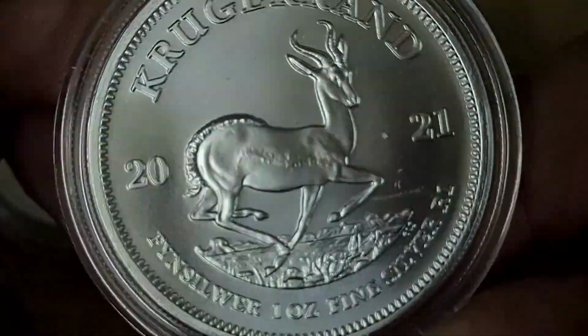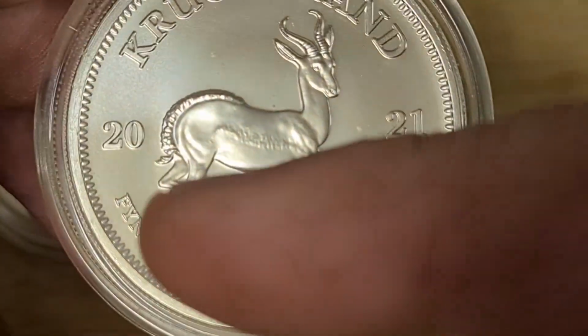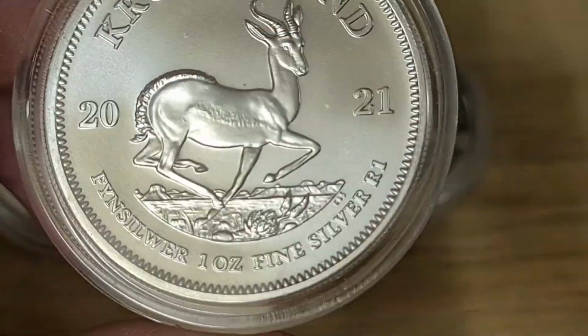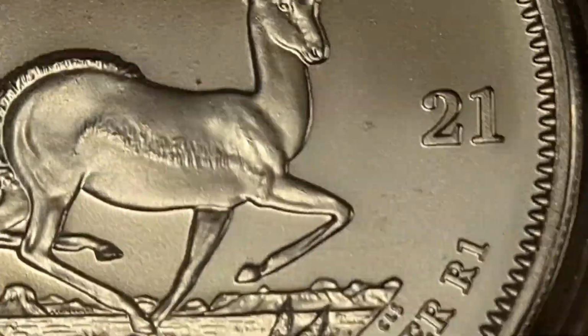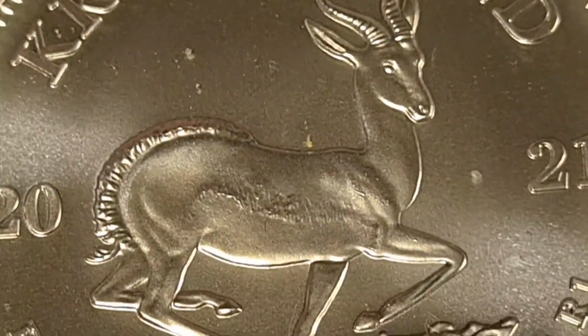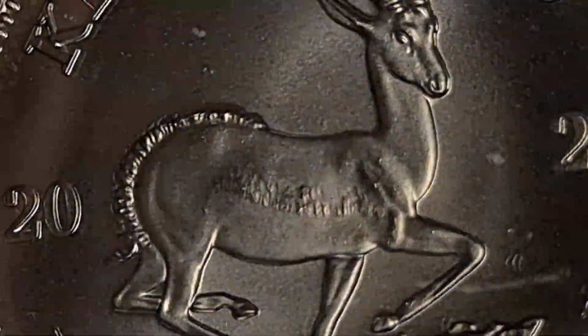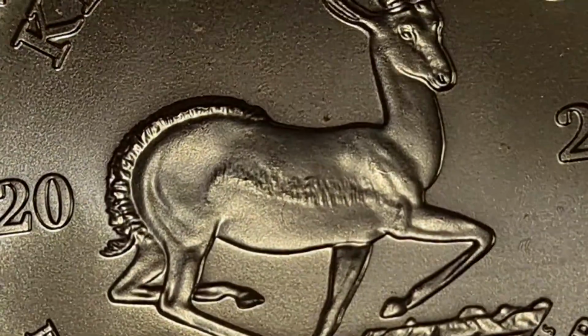And then we have the Krugerrand 2021. Now, again, we all know, same issues as all the other ones. But look at the gazelle. Look how beautiful that gazelle is. I always like how they can just do that to it.